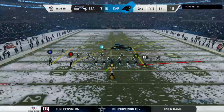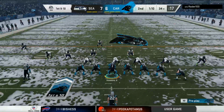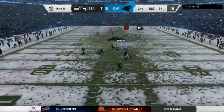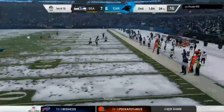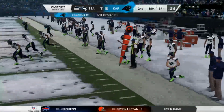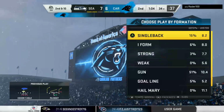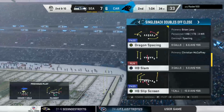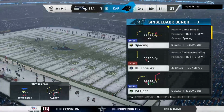From the 34 now, here's first and 10. Haskins now off the bootleg. And seeing no options, he just tosses this one away incomplete. Now that'll bring up second down. This defense has been very disruptive early on as they force another one to go awry.